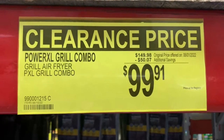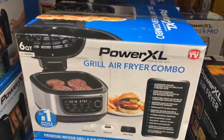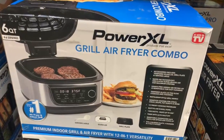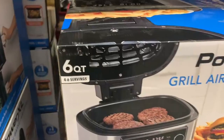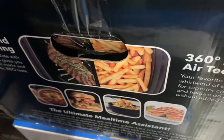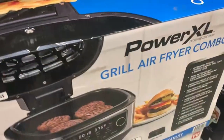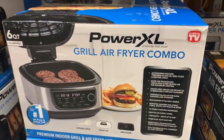It dropped from $150 to about $99.91. And that's a very, very good price, actually, because I was looking at Target and other stores. The lowest price that I found this machine for was $120. That's the lowest I've seen. This is definitely a really good price right here. It has 6 quarts. It claims to have 4 to 6 servings. I would mention that this would probably be ideal for anywhere between 2 to 3 people. I don't think this air fryer is very big, but I do love my air fryer. And guys, if you don't have one, I definitely recommend for you to grab one.